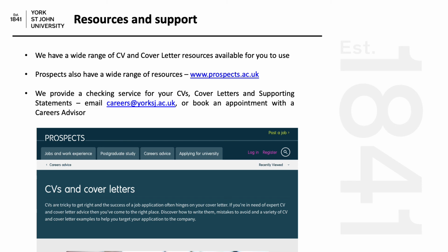So, in terms of summary and of the resources and support that's available to you, there's lots of support available. Firstly, we as a university and a careers service have a wide range of CV and cover letter resources available for you to use to help you to feel more confident about writing that cover letter or supporting statement. Prospects have also got a wide range of resources too, and these can be accessed via www.prospects.ac.uk.